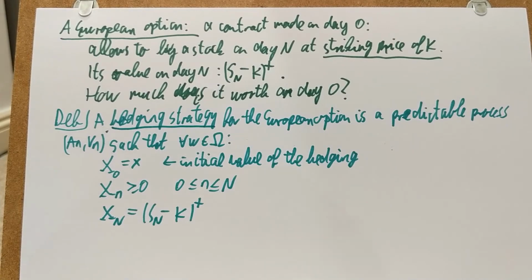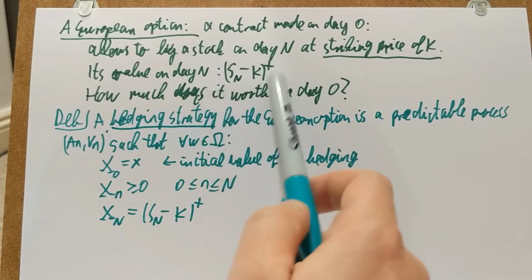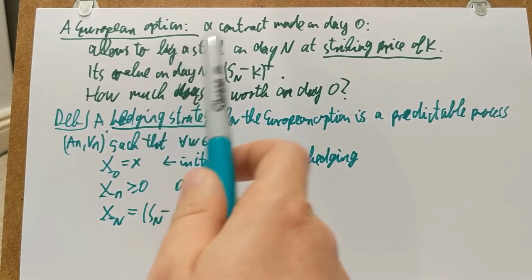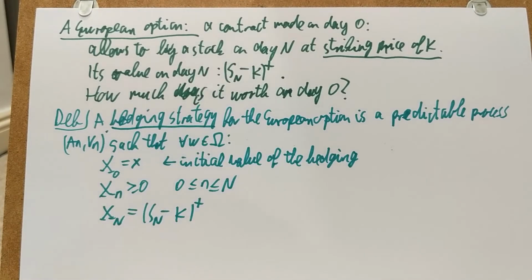Well, what you would guess is that, what that means actually, you don't need to guess anything here. What that means is that X should be the price. If there is such an X, that should be the price of the European option. If somebody wants to give me the European option for cheaper than this, then I'm going to buy this European option, and its value will be more than whatever my hedging strategy can achieve. If somebody wants to sell the European option on day 0 for more than X, then I'm not going to buy it, because with money X only, I can actually reach the same thing on day N. So that should be the fair price of a European option.